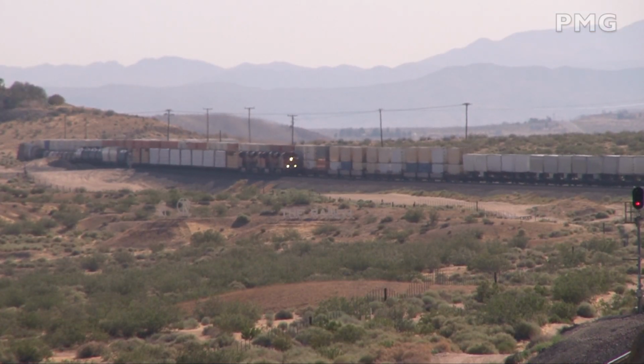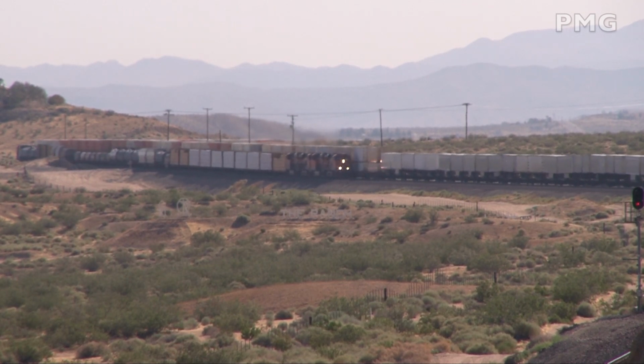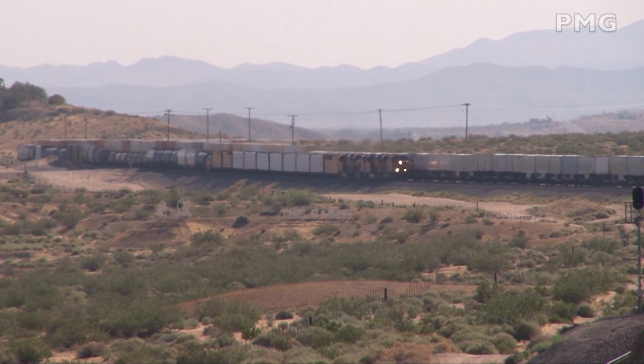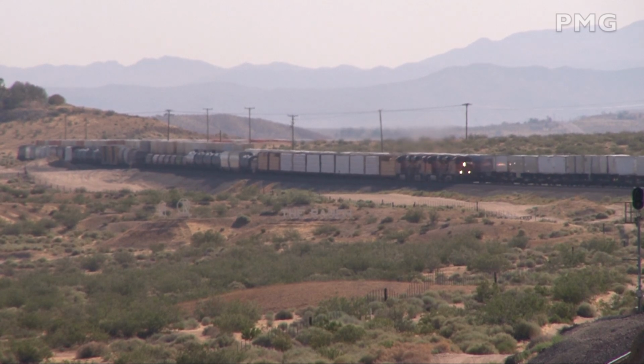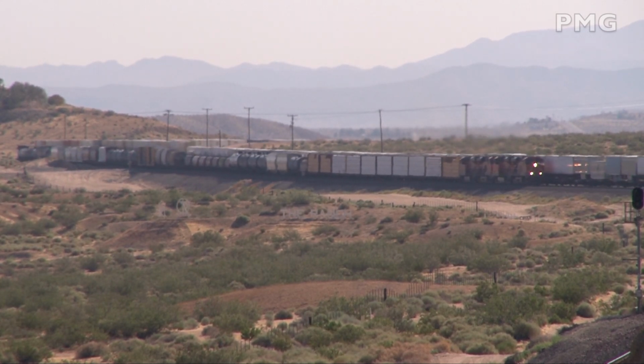No sooner did the eastbound clear us when a westbound manifest came into view. When traffic levels permitted, BNSF releases several manifest freights, west from Barstow, usually in the mid to late morning hours. The approaching train was headed to Kaiser, west of San Bernardino.